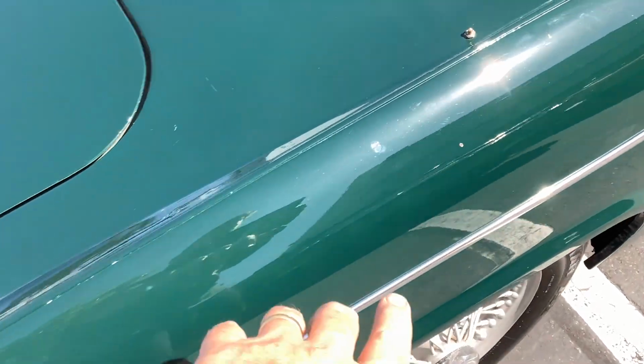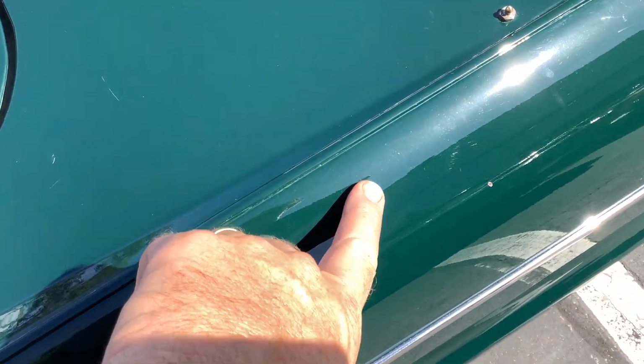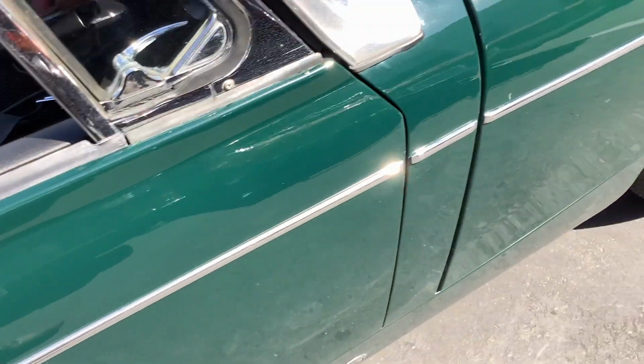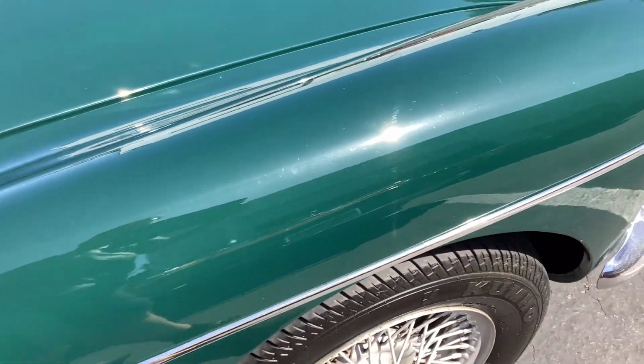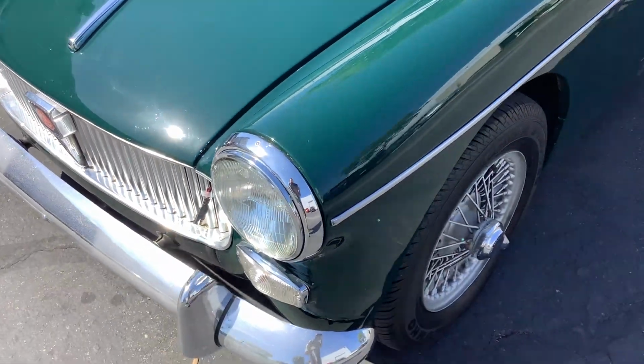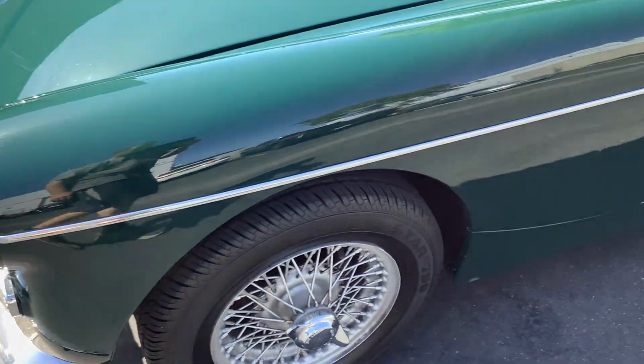A couple little chips here I can see. They've been touched up, like here. Another little paint drip or blemish there. I don't know what's going on there, but if I walk around this car, just super honest bodywork, super good paint, really nice bright work.